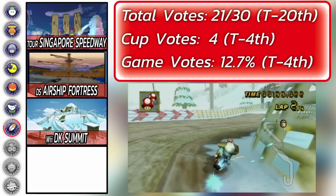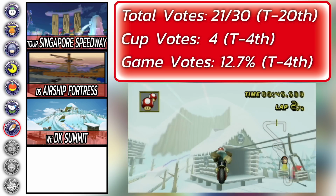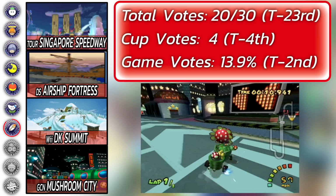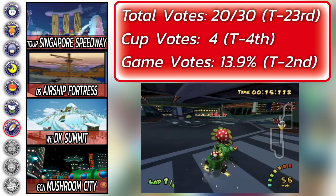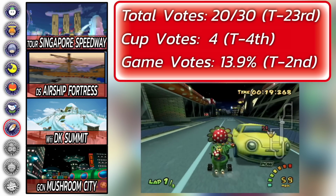And lastly, we have a track that I love so much and I really felt bad about excluding from my list, but you guys gave it justice. Mushroom City from Mario Kart Double Dash, 20 of the 30 votes, which ties it for 23rd. It is, of course, tied with DK Summit for 4th place amongst tracks that were voted for the Feather Cup, and it is tied for 2nd place amongst Mario Kart Double Dash track votes. And the Feather Cup is done.